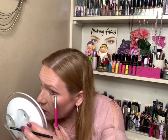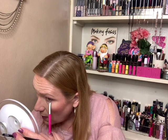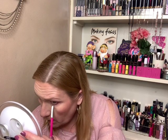Then I'm going to take that same shade that I used for the lower lash line and just sort of blend it out with that shade because I don't want to lose any of the colors. I want it all to come through.